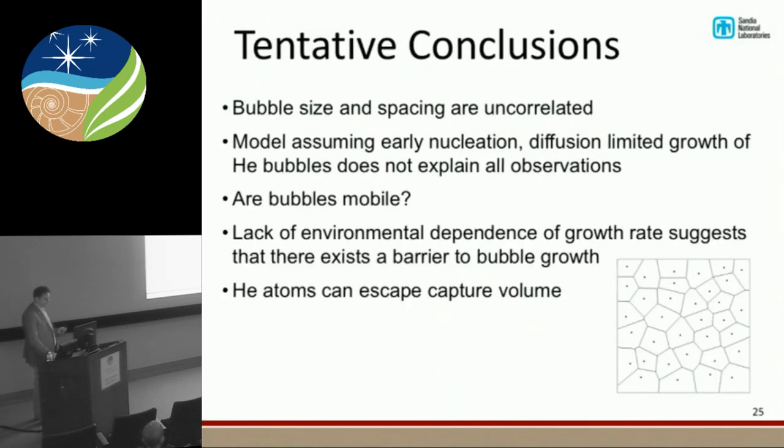There's something else going on here, which means that nucleation is probably happening throughout the process. It means that for some reason, some bubbles are growing more than others, and it's not a uniform bubble growth in the way it sucks up the helium. Perhaps the bubbles are mobile and moving around. We don't really know why this is, and we're working on this.